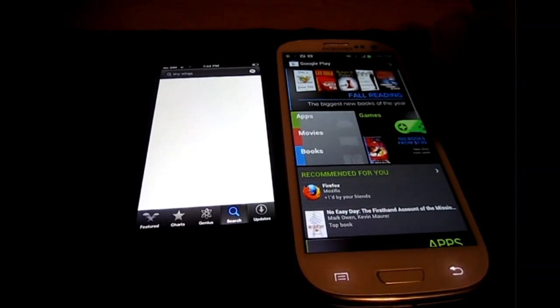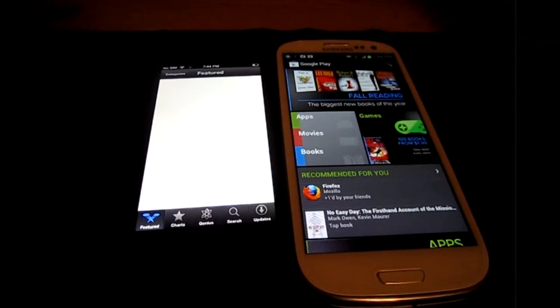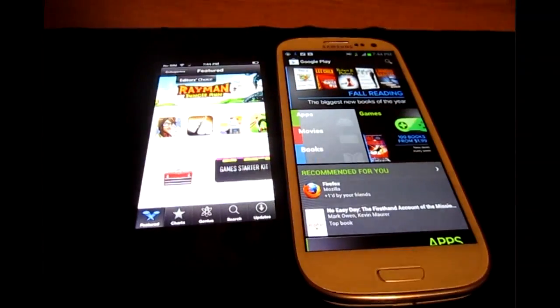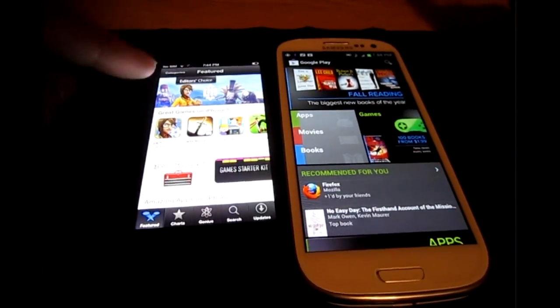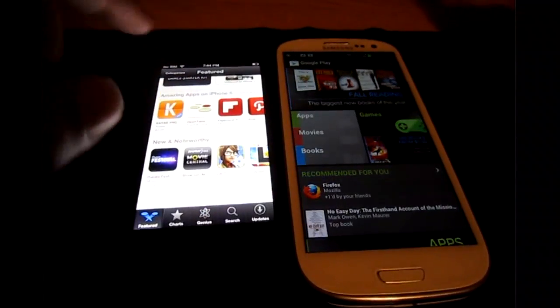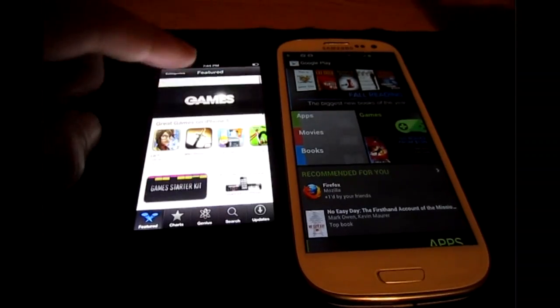And they both look really nice. If we just look at the actual theme and the layout and everything, you notice right away that the Galaxy S3 Play Store opened up ridiculously quick. The iPhone 5 new store actually looks really nice, but it has some serious screen real estate issues. It doesn't show that much up at once.